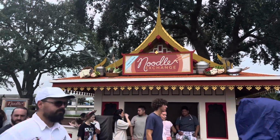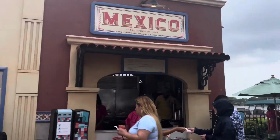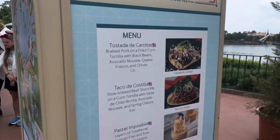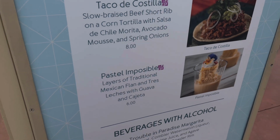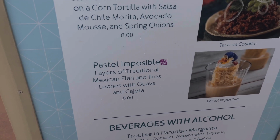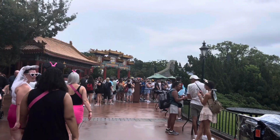And as you can see on the sign, what is it? At the top of the corner, coming soon. And we're now over here in Mexico. Let's take a look at the items, see what they have over here. They have a tostada de carnitas. Ooh, they have taco de costilla, pastel impossible. Layers of traditional Mexican flan and tres leches in guava and cajita, if that's how you pronounce it. Kind of interesting, $6 for that.